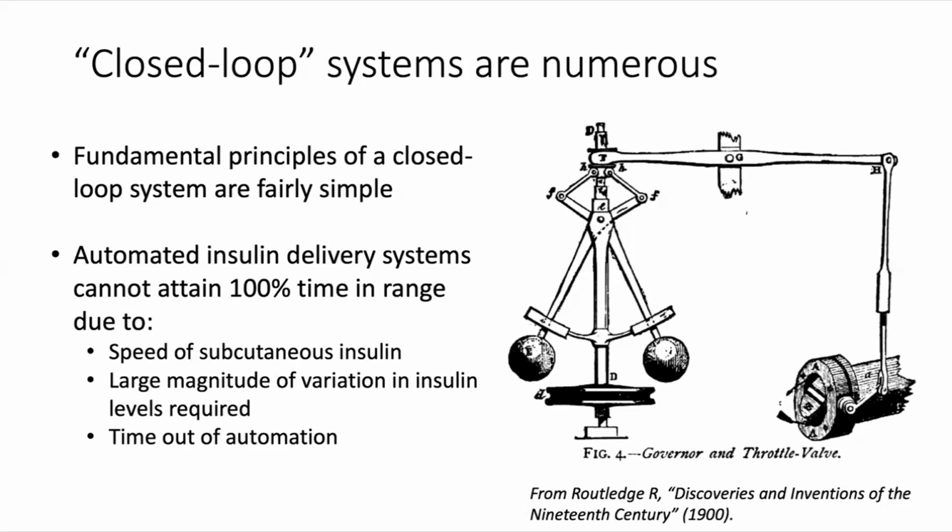So why can't these systems achieve 100% time in range? Well, there are three factors. Firstly, speed of insulin. Secondly, the sheer magnitude of fluctuations required. And thirdly, time out of automation. So we'll talk about all three of these.